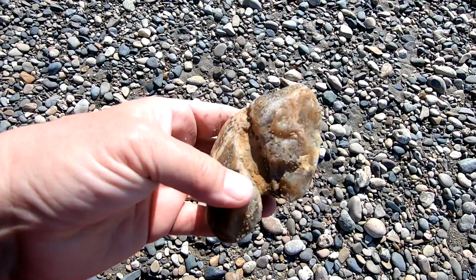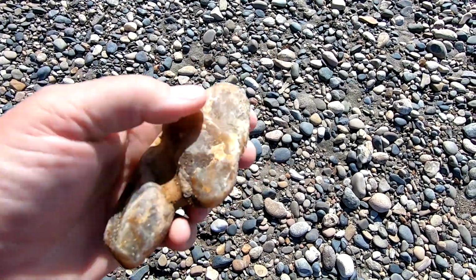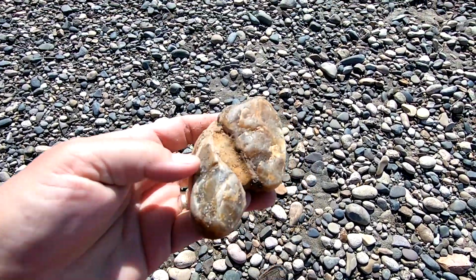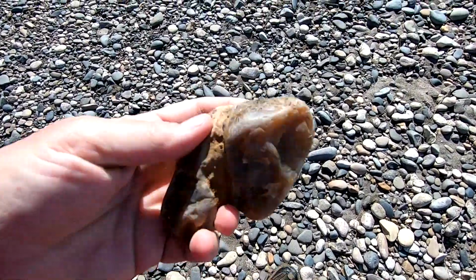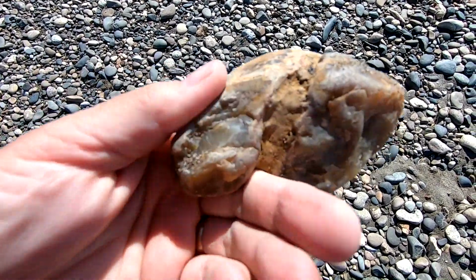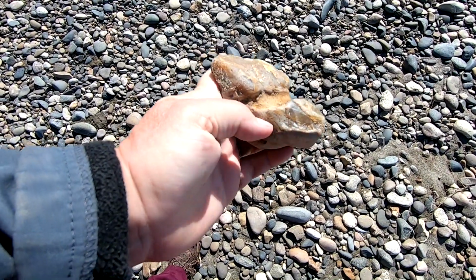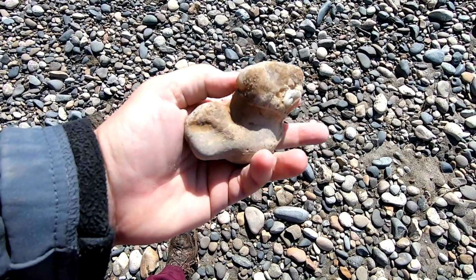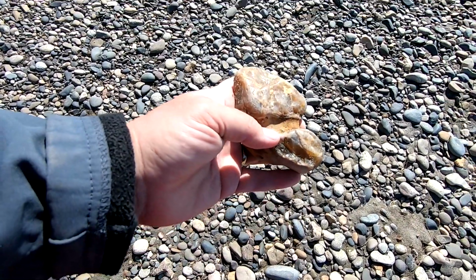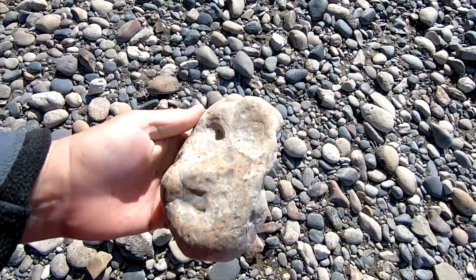This is really interesting. There's just one piece of chalcedony of some kind, and it's joined by, well, no, there's another piece over here, and it's joined by this, I don't know, travertine maybe? You can see how it was formed on the edge here. So these gas bubbles that are formed in the volcanic rock fill up with silica, and this is a great example of it.